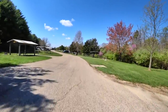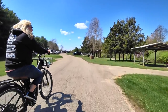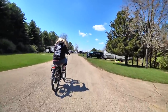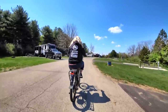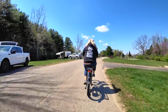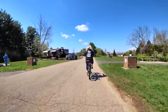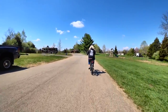These little shelter houses or cabanas or whatever they would be nice. Yeah, during the summer. There's our site, just like we saw earlier. So the playground looks relatively new here.